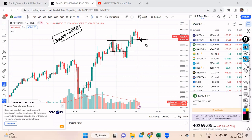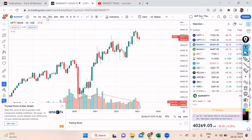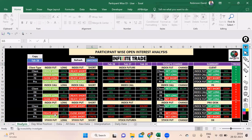So the price action is different in Nifty and Bank Nifty. Nifty is already experiencing selling pressure and Bank Nifty has not yet come to that place. I hope this is clear. Now I think we should go back and discuss Nifty and Bank Nifty on a smaller time frame. Till the chart loads up, let's quickly check out the participant data.